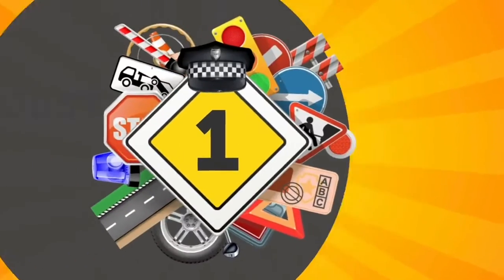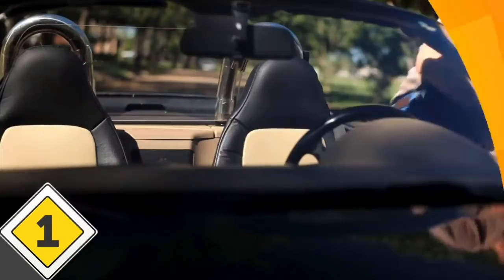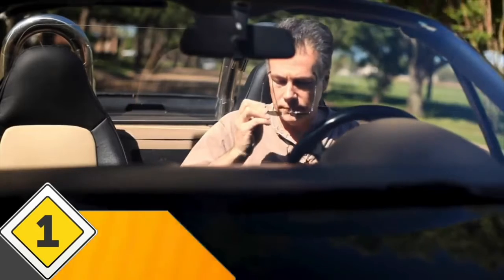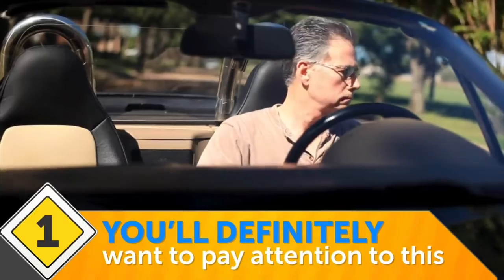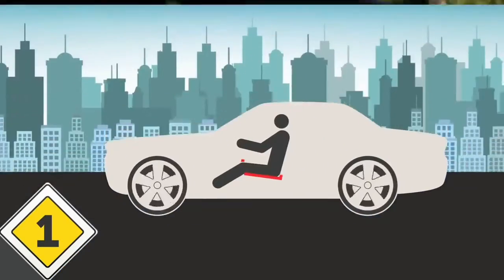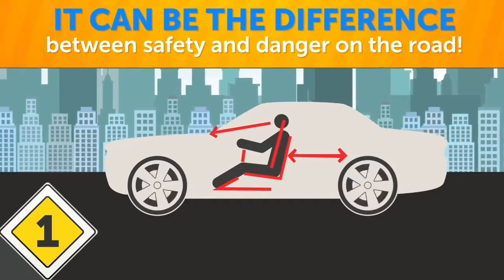Number 1. Adjust your seat properly. If the only thing you're worried about when you sit behind that wheel is your comfort, then you'll definitely want to pay attention to this. There absolutely is a correct way to sit behind the wheel, and it can be the difference between safety and danger on the road.